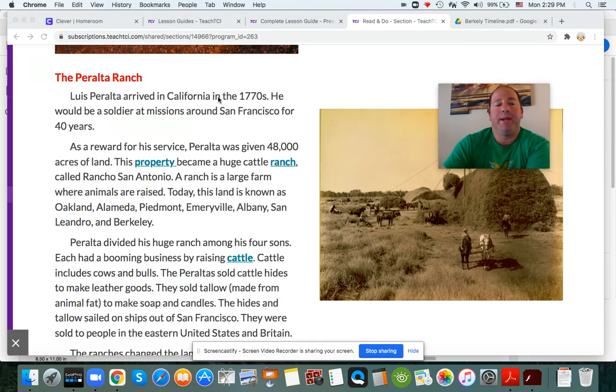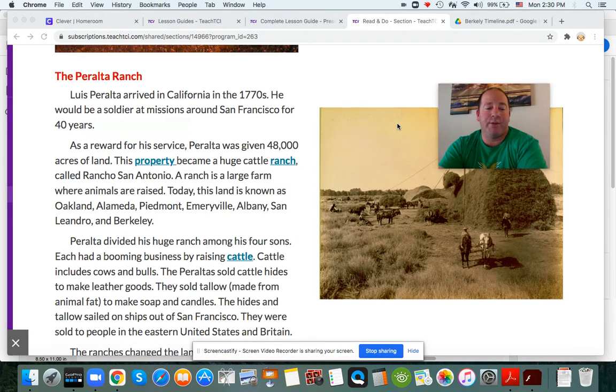The Peralta Ranch. Louis Peralta arrived in California in the 1770s. He would be a soldier at missions around San Francisco for 40 years. As a reward for his service, Peralta was given 48,000 acres of land. Just so you know, an acre of land is 1/4 mile by 1/4 mile distance, so a square acre. This property became a huge cattle ranch called Rancho San Antonio. A ranch is a large farm where animals are raised.